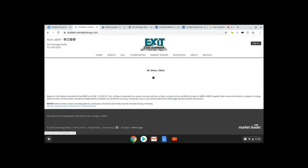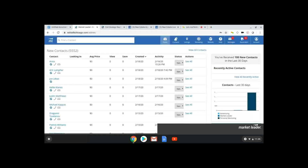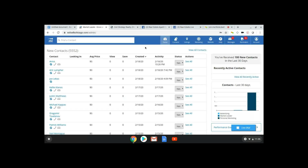That is where you're going to log in. So you've got your address that the office creates for you, your custom website address, and then from there, you're going to scroll all the way down to the bottom and click on Admin Login to log into Market Leader. And that is where the real magic happens. Because what happens in Market Leader? Everything. So this is the back-end screen. I've already logged into mine. I use this screen daily. I'm in this daily. Here's why. I'm doing multiple things in Market Leader.